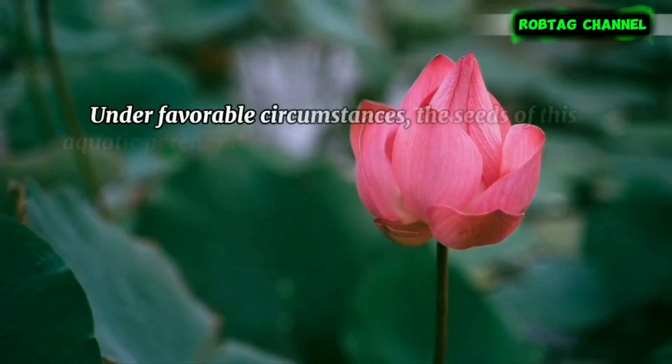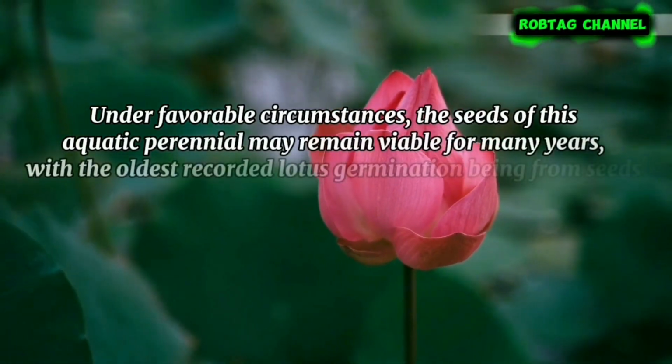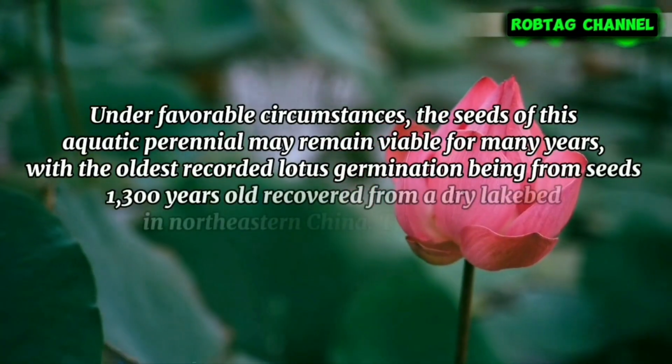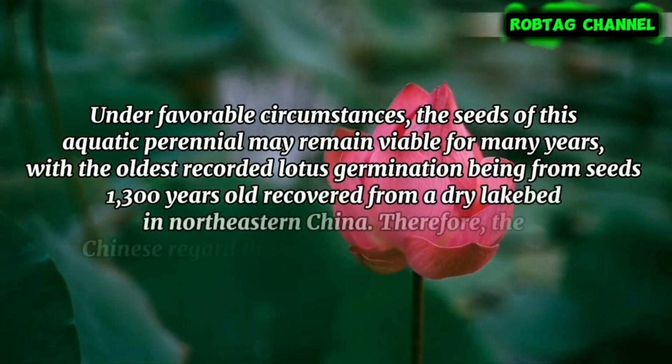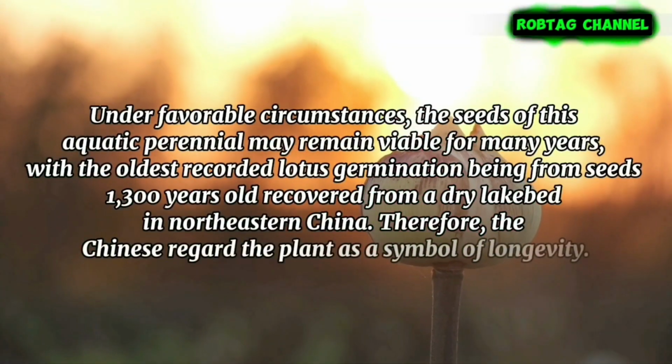Under favorable circumstances, the seeds of this aquatic perennial may remain viable for many years, with the oldest recorded lotus germination being from seeds 1,300 years old recovered from a dry lakebed in northeastern China. Therefore, the Chinese regard the plant as a symbol of longevity.